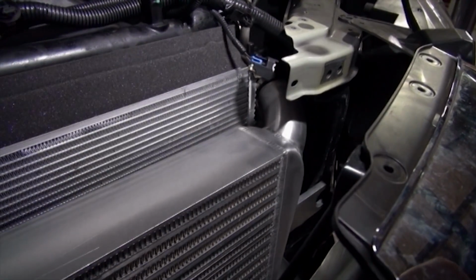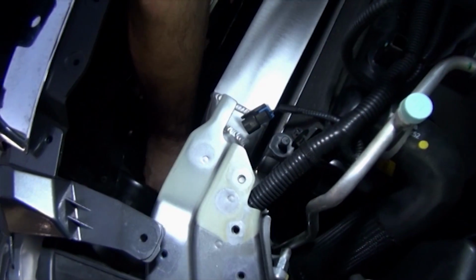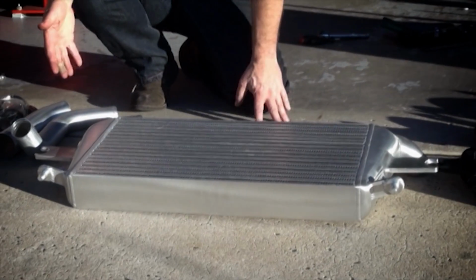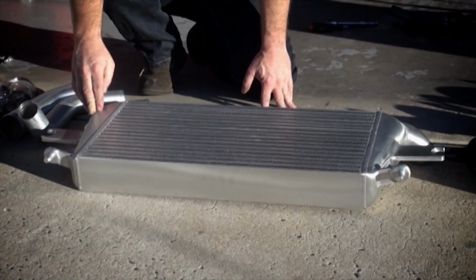When you're looking for an intercooler upgrade for your 4x4, make sure you get a good quality unit that's backed by an Australian company that manufactures here in Australia, and make sure you're getting good quality and backup service from these guys as well. And they actually four-wheel drive, and they use intercoolers in their four-wheel driving and their performance gains. A good quality intercooler, when you're looking for one, will have high quality cast end tanks.